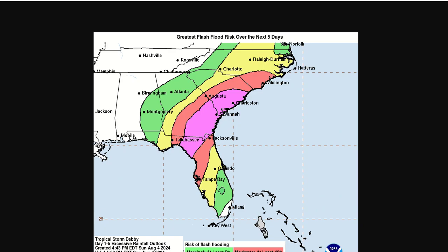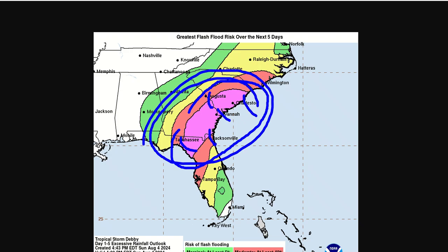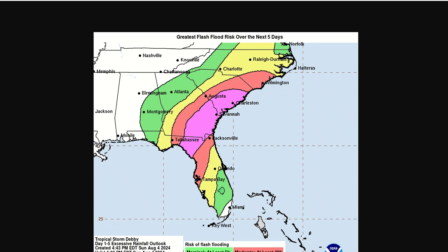But I must stress, the threat with Debby, beyond any hurricane force winds and storm surge for Florida, is the potentially historic heavy rain event that's going to occur because of it getting trapped here in slow steering currents, almost no steering currents. It's going to meander, and even though the winds will weaken, the rainfall will not, and we have a serious high flood risk from Tallahassee to Savannah, Jacksonville, Augusta, Charleston. You guys are really under the gun for a lot of flooding. So if you're in a flood area, please listen to local officials because it could be really bad.